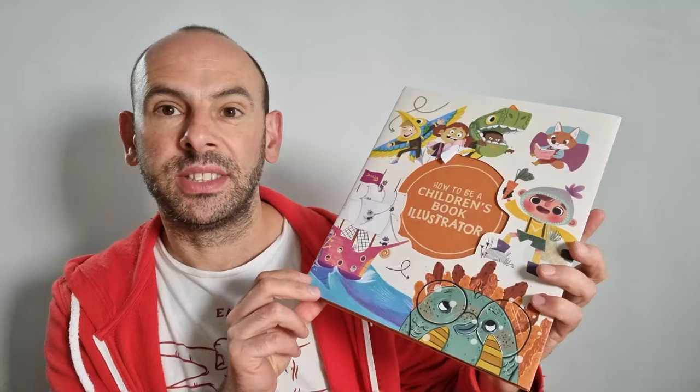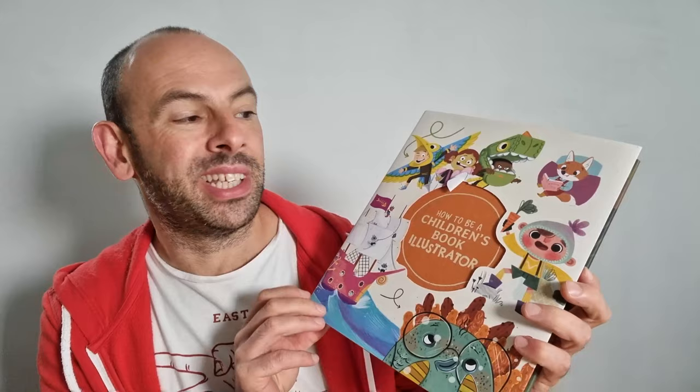Welcome back to Art Books Reviewed, and today we're looking at this book. It's How to Be a Children's Book Illustrator. Have you ever fancied being a children's book illustrator? Do you want to get into that kind of world, that industry? Well, you need to be able to draw, obviously, don't you? And a few other things.